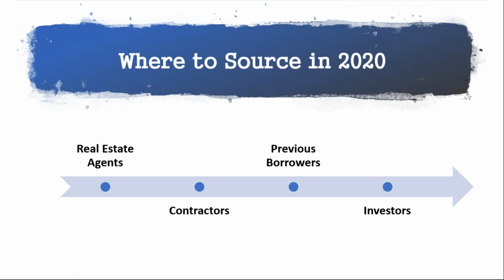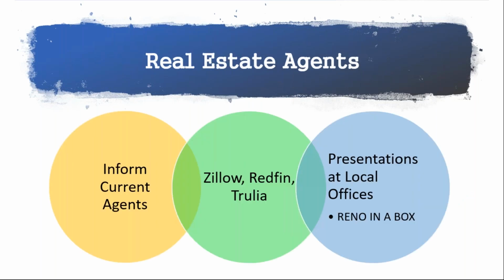All right, so here's why we're all here today. We're here to source reno business in 2020. Now, the reality is the work has to be put in on your end. We can't do it for you. We can just help you with the roadmap and give you a ballpark on where to get these leads and these deals generated from. So we have 4 main sources that we're going to talk about today: real estate agents, contractors, your previous borrowers, and investors. So let's start with real estate agents.